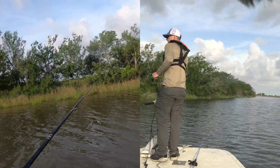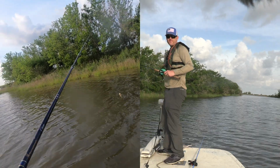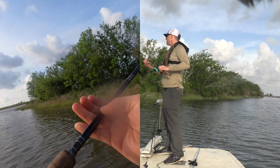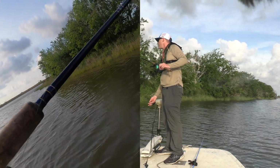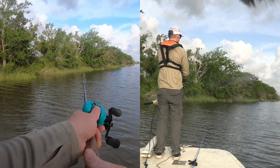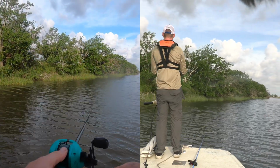So we're on an incoming tide, which typically means it's bringing fresh water in from the Gulf, but I think with the wind as strong as it is, everything just stirred up.